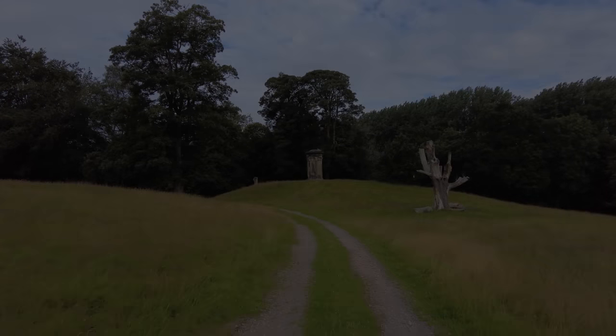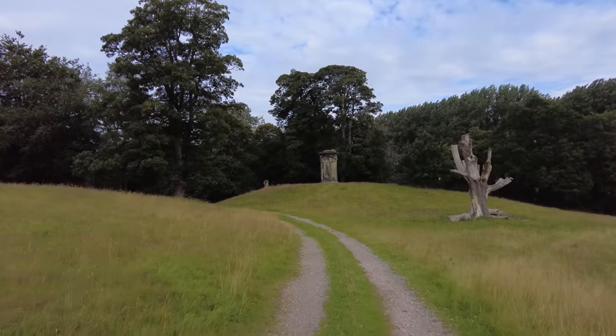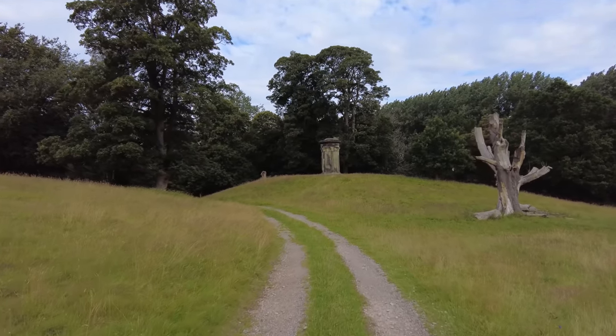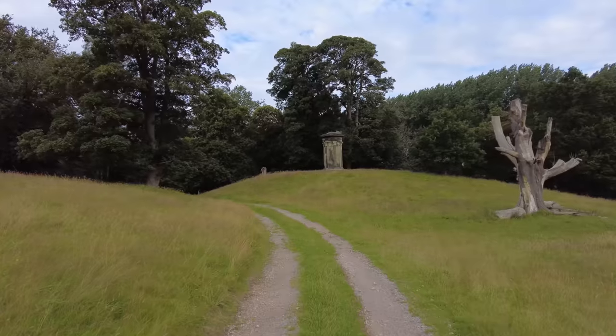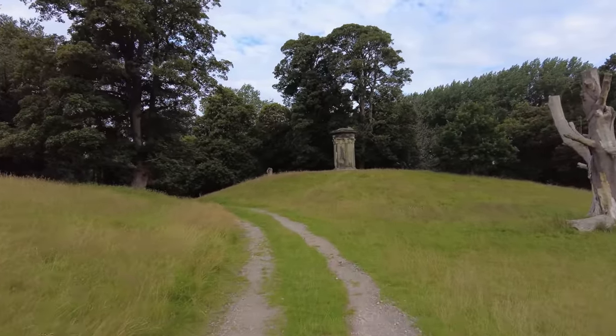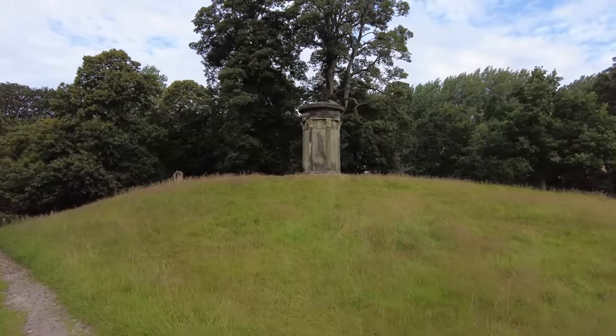Okay, so the first thing we're going to look at today is called the Lantern of Demosthenes. I think that's how it's pronounced. And this was built in around 1770 by James Athenian Stewart, who did some other work on the estate. And this is a copy of the choragic monument in Athens.